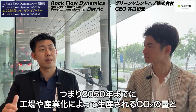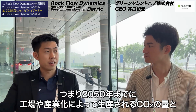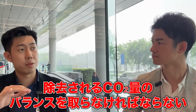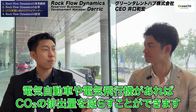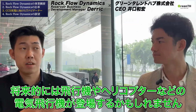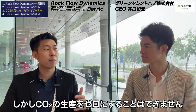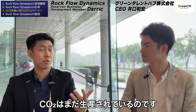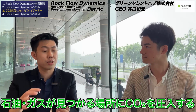What it means by 2050 is that the amount of CO2 produced by the factories and by industrialization has to be balanced back with the CO2 that is being removed. So how do we get rid of CO2? We can produce less CO2 by having electric cars and electrified vehicles, and maybe in the future there might be electrified aeroplanes and helicopters, etc. But that will not reduce the CO2 that is already being produced. So the solution is to capture the CO2 from the atmosphere or from sources like factories and the oil and gas field, and re-inject it back into the reservoir. The place where you find oil and gas, you inject the CO2 back.